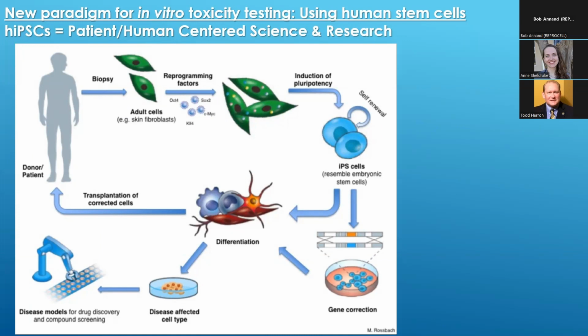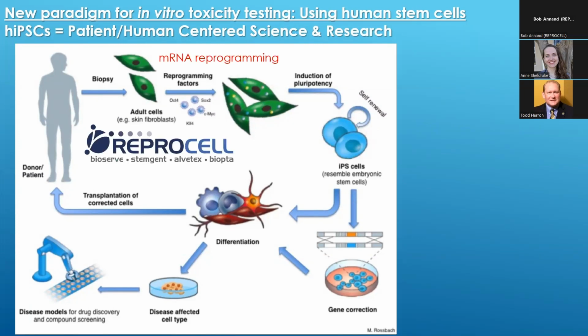And the best way to do this now is using human-induced pluripotent stem cells, or hiPSCs. These cells are derived from a patient blood sample or a skin biopsy. In this case, REPROCELL utilizes mRNA reprogramming to directly reprogram somatic cells to iPSCs. Once the iPSCs are created, they are pluripotent and they resemble, with remarkable similarity, embryonic stem cells that can be used for differentiation to any cell type of the body.